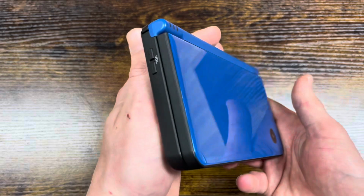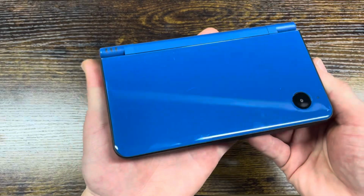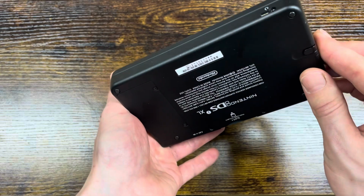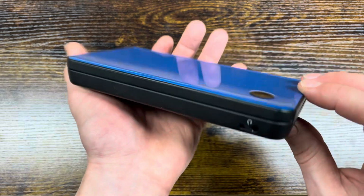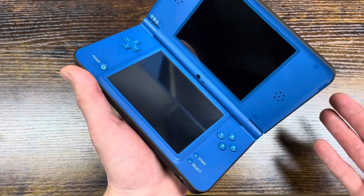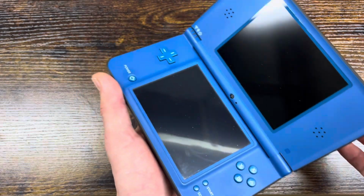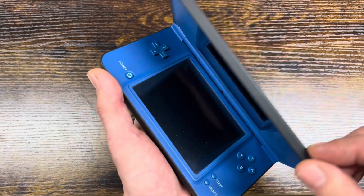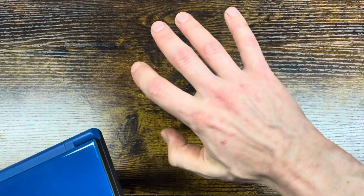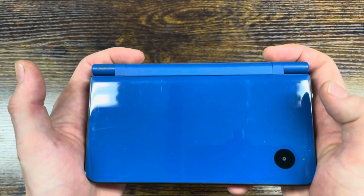So you have sort of this two-tone thing going on where the top part of the console and this glossy part on top of the lid is the main color of the console, whereas the bottom portion is black on the outside at least, and you have kind of this black trim around the screen. But when you open it, the internal part of the console, both on the bottom and the top, is blue. So pretty cool. It's a good-looking console. Being so big, it fits great in the hands. I have kind of big, beefy hands, kind of muscular hands. So that's another reason I bought this.